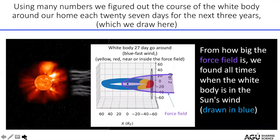Using many numbers, we figured out the course of the white body around our home each 27 days for the next 3 years, which we draw here. For how big the force field is, we found all times when the white body is in the sun's wind, shown in blue.